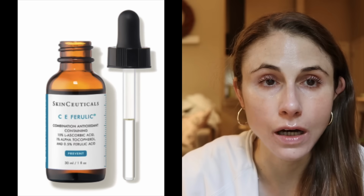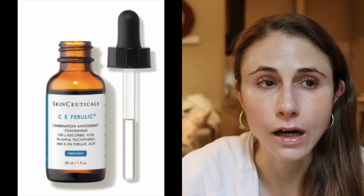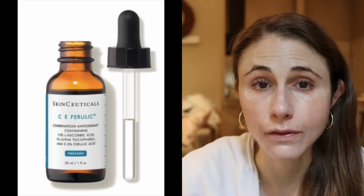But because vitamin C is not an actual drug that we prescribe, there's really not much onus on the manufacturer to prove these things. I have the most confidence in SkinCeuticals CE Ferulic. They have done a few things with the vitamin C that have been shown to be helpful for stabilizing it and allowing it to effectively penetrate into the skin. They've added ferulic acid and vitamin E, both of which have been shown to enhance the penetration and stability of L-ascorbic acid. But that product is super expensive.